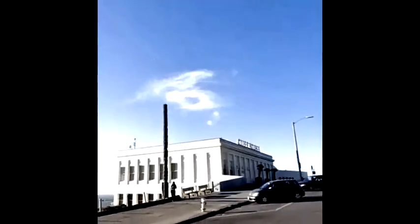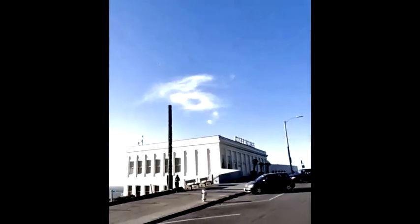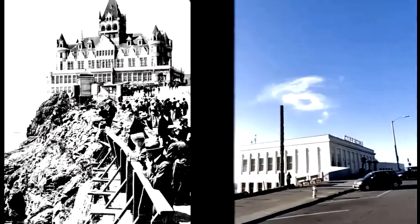Cliff House, early 1900s. The storied Cliff House, once a grand oceanside retreat, has weathered time, fires, and redesigns over the decades.